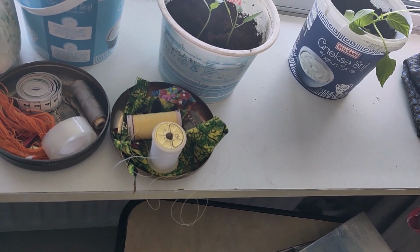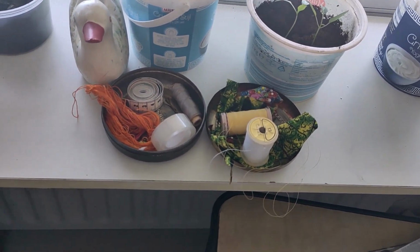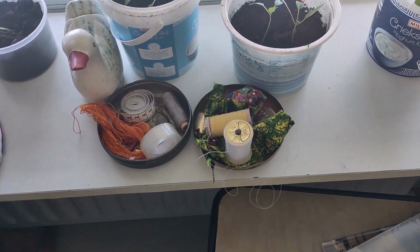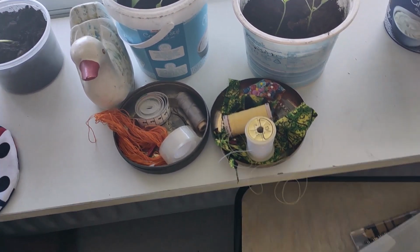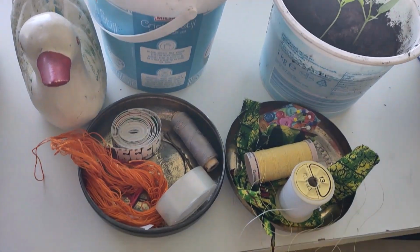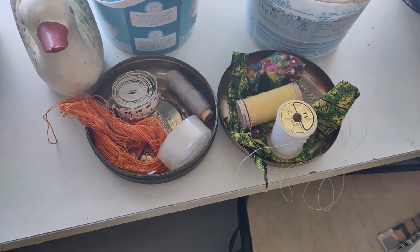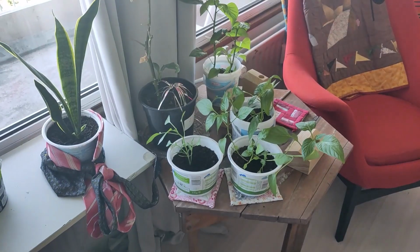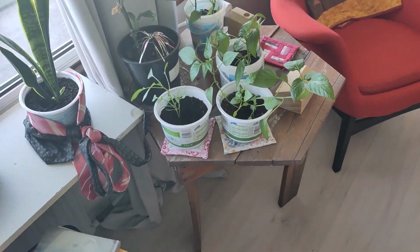What is a house that shows depression, you ask? Well, these are tins I use to sew stuff, and there are several of them everywhere. My scissors are gone. I don't tidy it up. When I want to do something, I cannot find it. There's random stuff everywhere. I was neglecting my plants. Yeah, it's not completely like it was now.